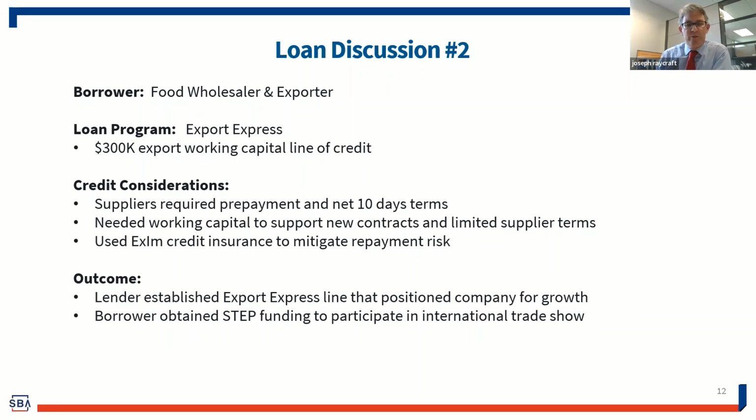And she also utilized export credit insurance through the Export-Import Bank. That's something Rich Foy is going to talk about in a little bit to help mitigate the payment risk. So that credit insurance was in place with specific customers, so in the event that those customers defaulted on their payment to the company, they had insurance in place to cover up to 90% of the invoice. The outcome, again, was an Export Express line of credit, and this was also a company that benefited from the STEP program and used it for international trade show participation. Next slide.